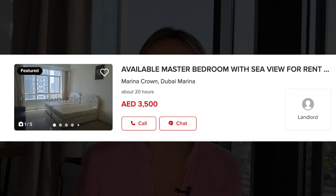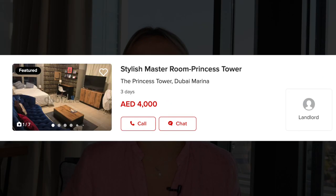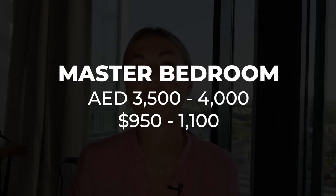If you don't have a budget for an apartment, you can rent a room. It's quite common in Dubai. For instance, if you rent a room in a good location with easy access to the metro station, it will cost you approximately 3,500 dirhams for a master bedroom. Master bedroom means you will have your own bathroom. But also you can find cheaper options. Again, even you can find cheaper one-bedroom apartments.